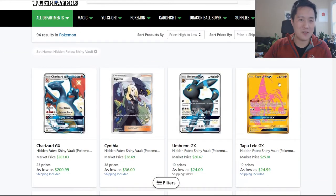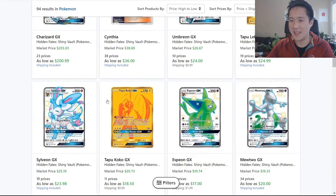So I'm picking up all the rest of the cards I need, and hey, look, a gold card for $25. Compared to trying to pull it, that's amazing still. Even though I only need 8 cards, oh wow, that was more expensive than I was expecting. Most expensive one is Lele.